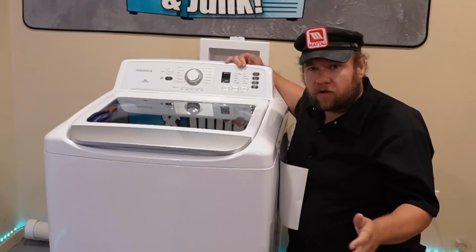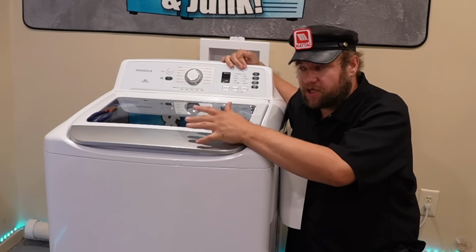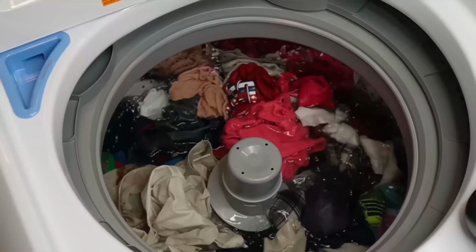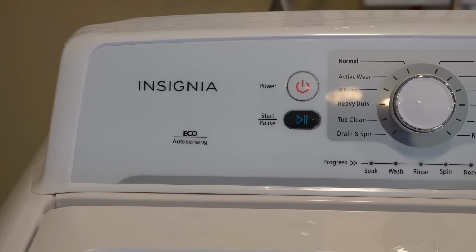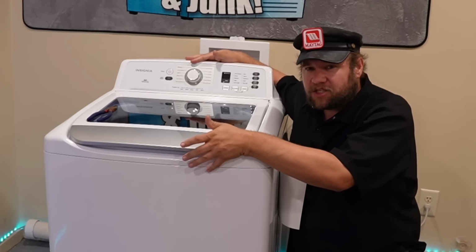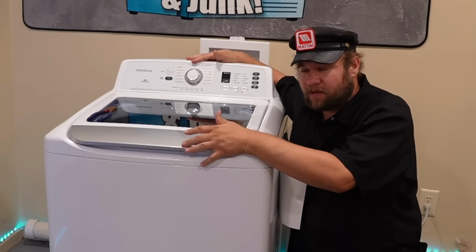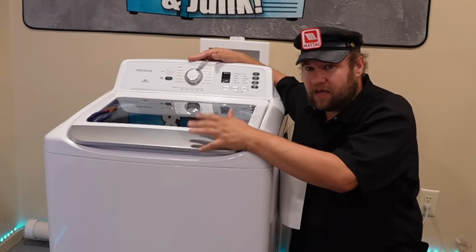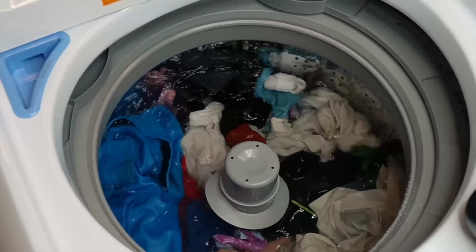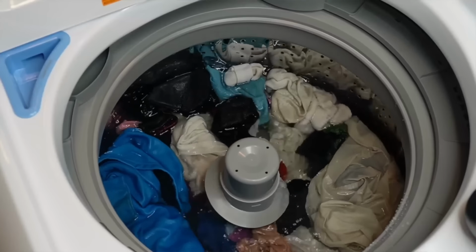So far, we've run between 5 and 6 cycles through this machine, and overall, I would say so far, quite good. I'm impressed with the UI and all the functions that this washing machine offers for such a low price. The agitation mode is probably good enough to get your clothes clean, but that's about it. The deep water cycle worked really, really well in terms of the smaller wash basket filling up quite a bit in order to mix the clothes properly.